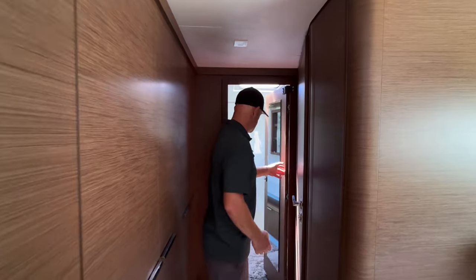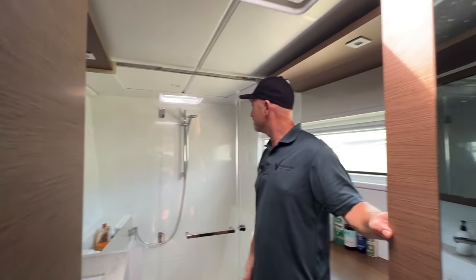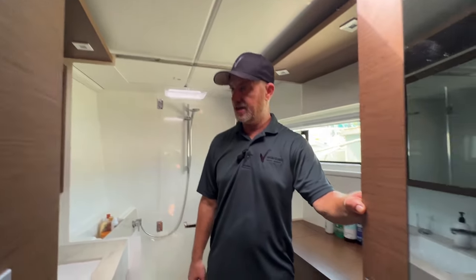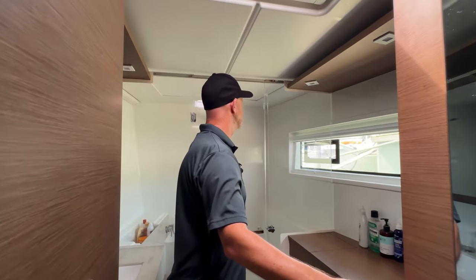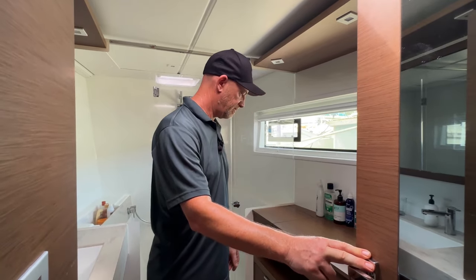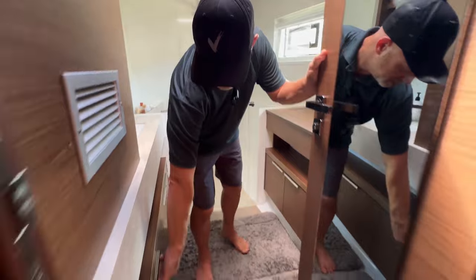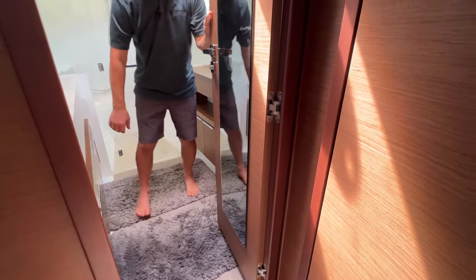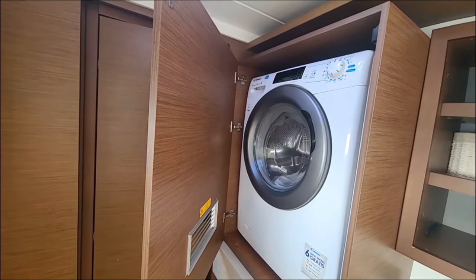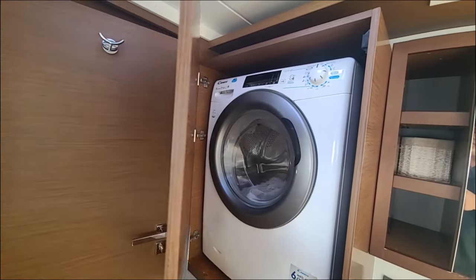A large walk-in shower. So much space. Look at the size of that shower in there. Beautiful sinks, nice countertops. Aquarium countertops. Just look at the space, look at the light. Beautiful little vanity under there for makeup. Storage everywhere, so much storage. And you can just hear the clasps as they close. So nice. So here we have a washer dryer. Beautiful, right in the master shower.